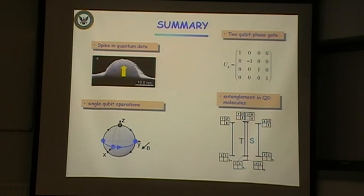Is there a way to rotate the two triplet states?